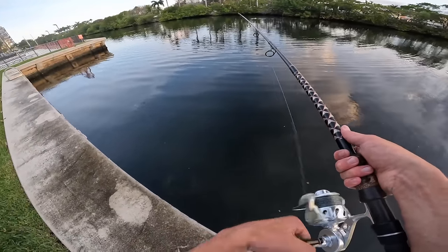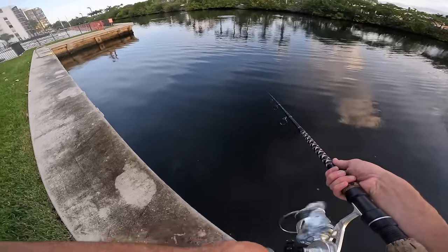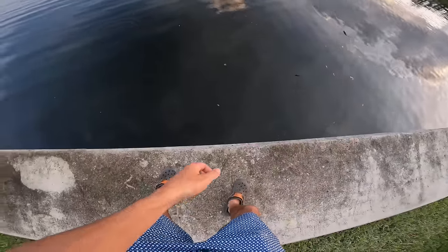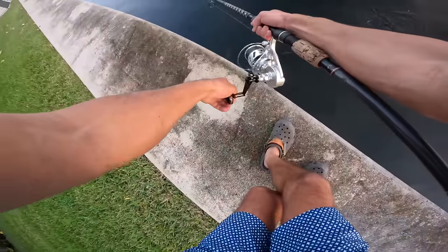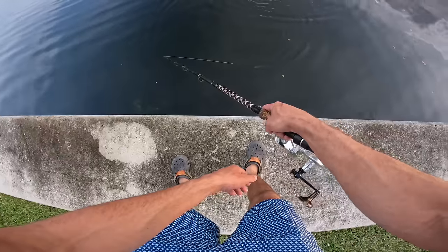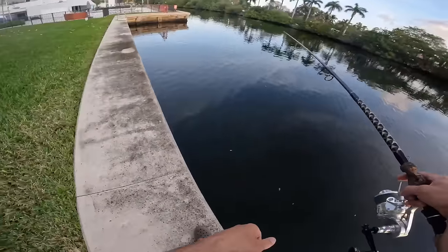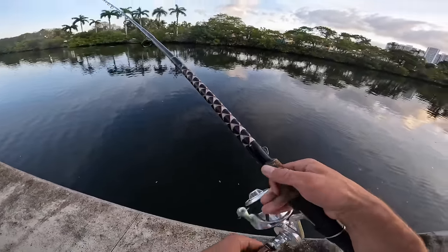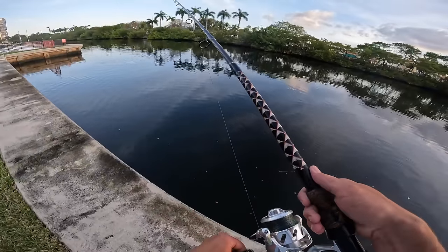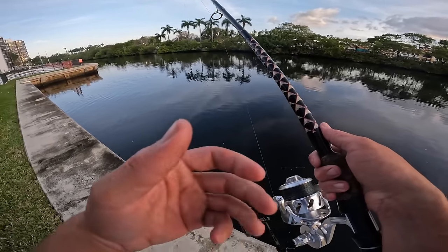Dude, the dump from these tarpon is so freaking intense, guys. It's actually incredible. Oh, right here. Oh. Wow, wow. Check it out. Check it out. Wow, that fish came up super fired up on the bait. Come on. We need to get at least one fish today. One fish, you've got multiple fish.